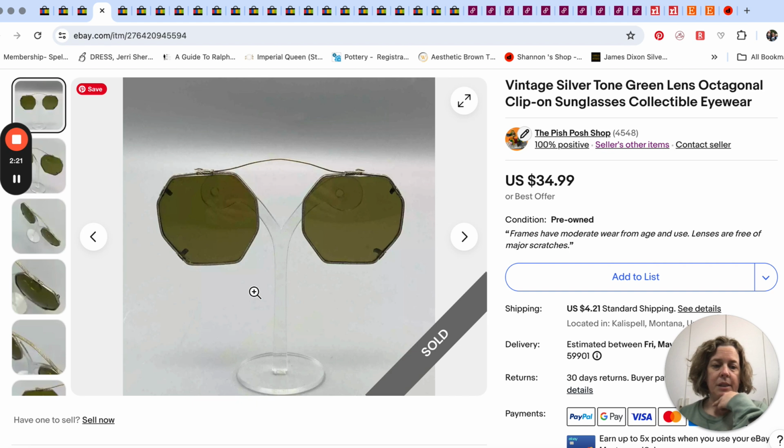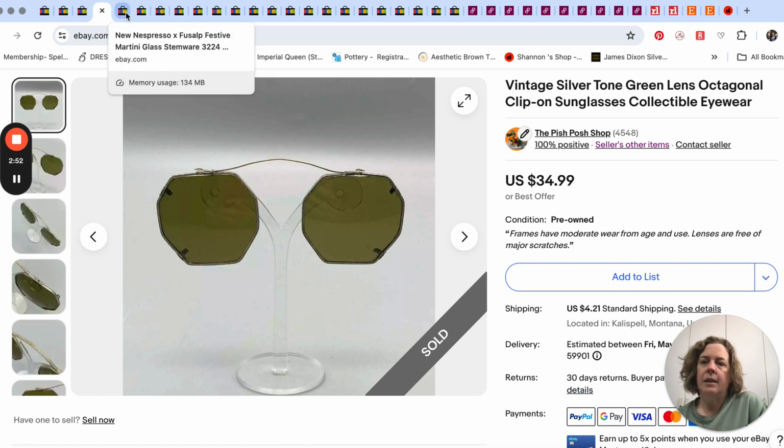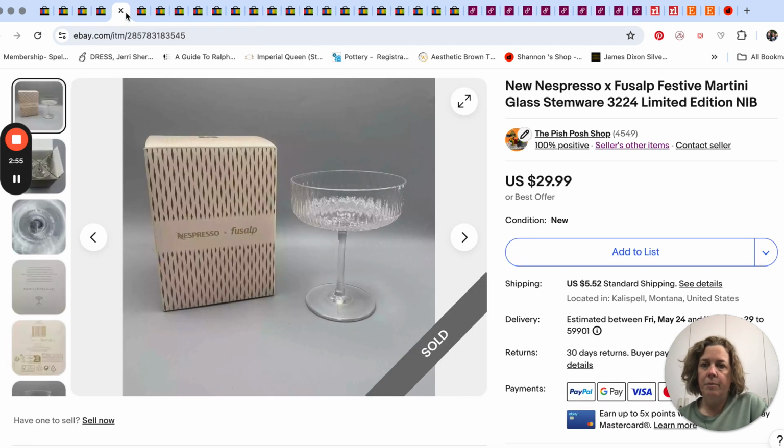These were one of those things I was just digging around in all my stuff and came across them and thought, you know what, Mr. Pish Posh has been listing some vintage eyewear that we've hoarded and accumulated, so maybe he'll want to do these. They're octagonal, but they clip on to a pair of glasses, so it's just kind of random. But they sold for $25. We weren't really sure what to ask for them, but we got a $25 offer, so we went ahead and took that. They'd just been sitting in a drawer with my jewelry.